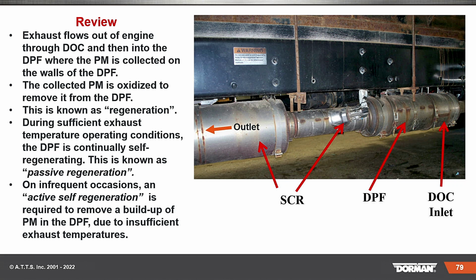So let's review real fast. Exhaust flows out of the engine through the DOC, then into the DPF, where the PM is collected on the walls of the DPF. The collected PM is oxidized and removed from the DPF. We call it regeneration. During sufficient exhaust temperature operating conditions, the DPF is continually self-regenerating. We call it passive regeneration. On frequent occasion, active regeneration is required.